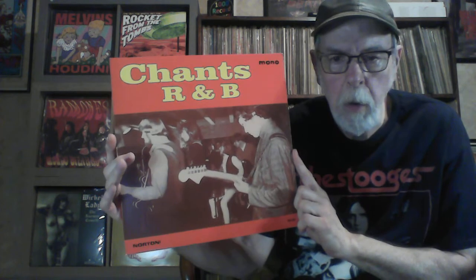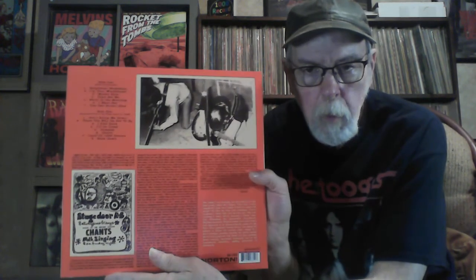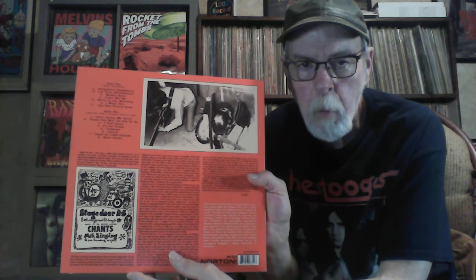Up next, this one's the last of the recent finds. This is a band from New Zealand called Chance R&B. This is another release on Norton Records. These guys were kind of like New Zealand's answer to the Pretty Things. And when I say Pretty Things, I'm talking about the early Pretty Things, the raunchy R&B, bluesy Pretty Things.